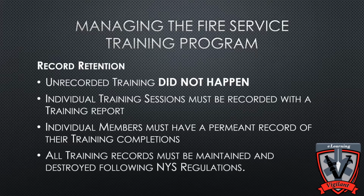So all training records are maintained according to the state schedule. In New York State, which is where I am out of currently, New York State has regulations as to how you even destroy your records, how long you keep each record, how long every record needs to be maintained, depending on the record itself. That's called a training record schedule, or an MU1 schedule. It's actually not just training records, it's more records than just training records. But every state will be able to tell you exactly what records you need to keep, how long you need to keep them, and what to do with them or how to get rid of them once you are ready to do so.